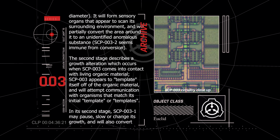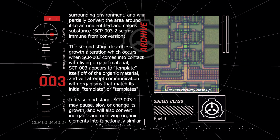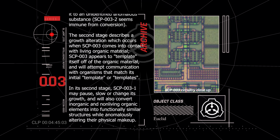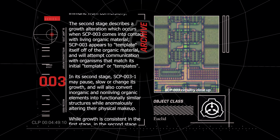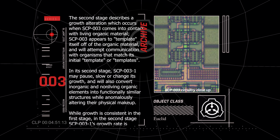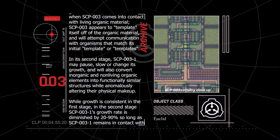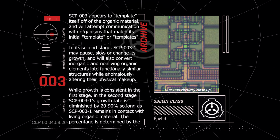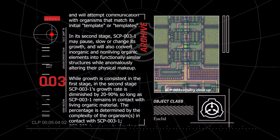The second stage describes a growth alteration which occurs when SCP-003 comes into contact with living organic material. SCP-003 appears to template itself off of the organic material, and will attempt communication with organisms that match its initial template or templates. In its second stage, SCP-0031 may pause, slow or change its growth, and will also convert inorganic and non-living organic elements into functionally similar structures, while anomalously altering their physical makeup.